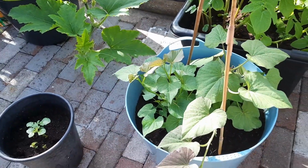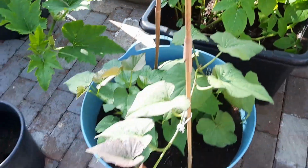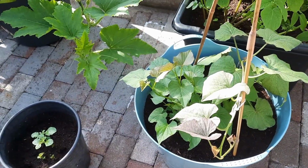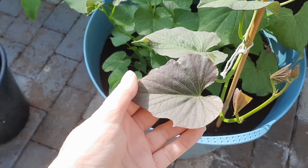In this pot, I've got sweet potato. Never grown sweet potato before. I don't know what will happen. I don't even know if it will work. But it is a very, very pretty vine. It's lovely.